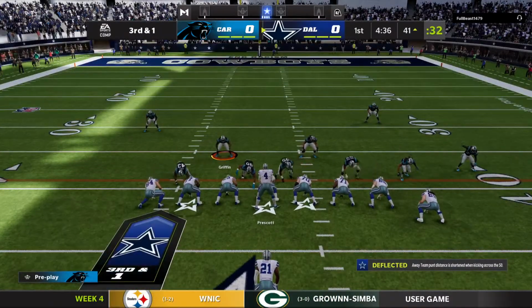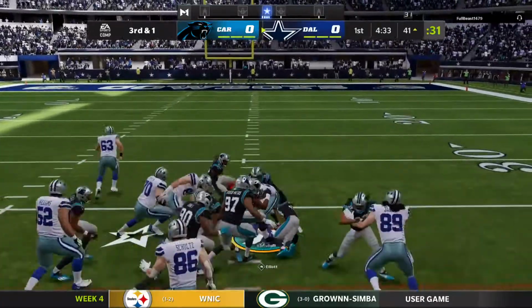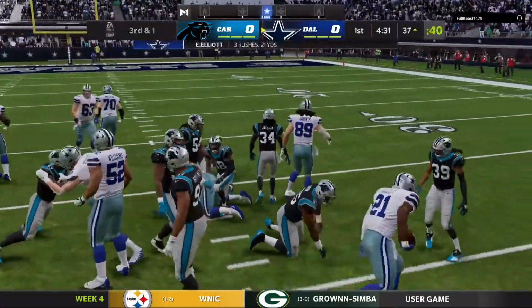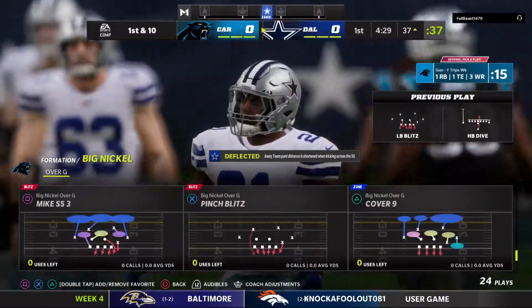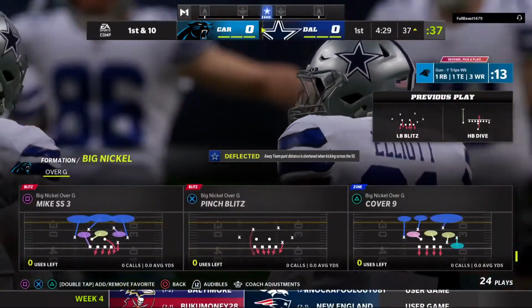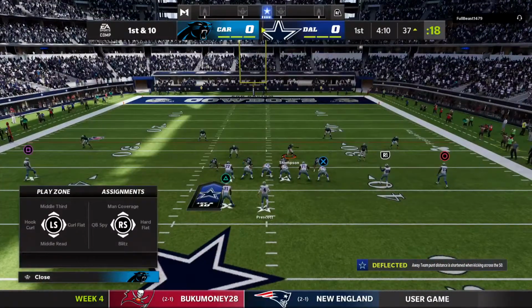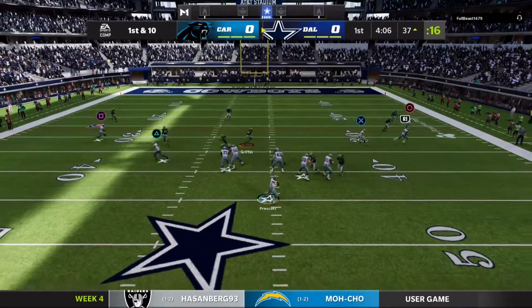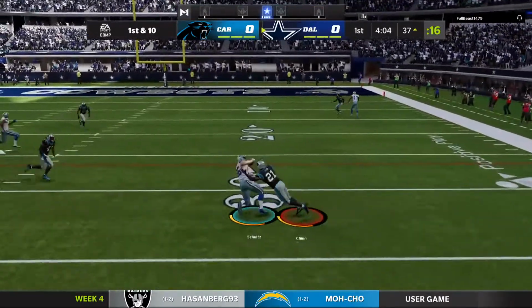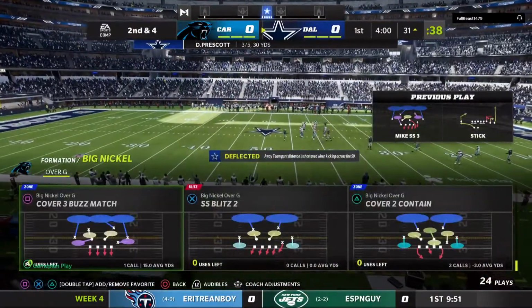Heavy set out there on 3rd and 1. Now back to the ground with Elliott, and he will have a first down as they get him to the ground at the 37. A gain of 4 that time as the drive continues. Line of scrimmage, the 37 on 1st and 10. To throw is Prescott. He finds his target. It's Schultz. A gain of 6 there on 1st.